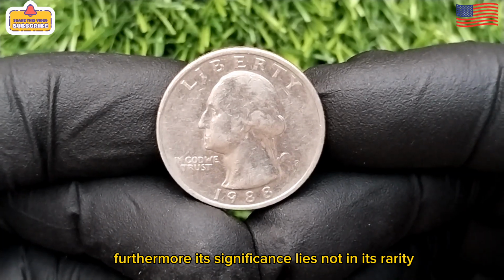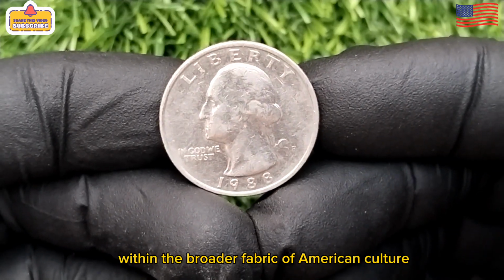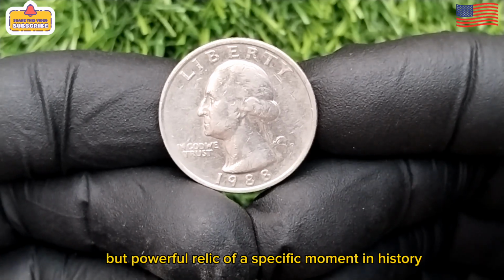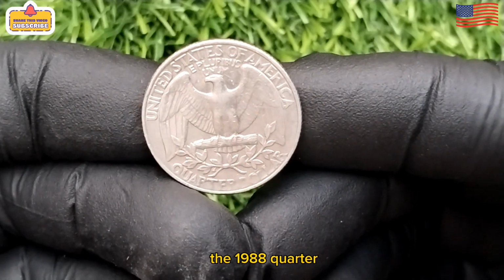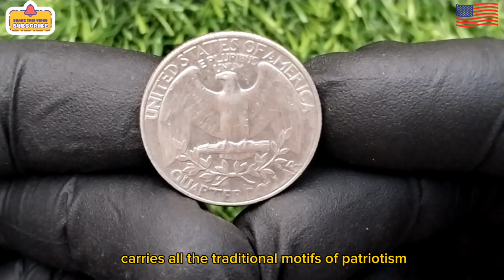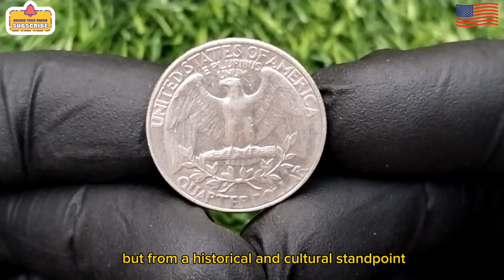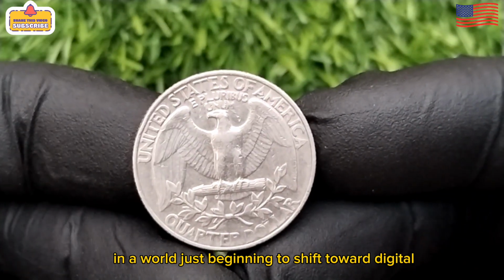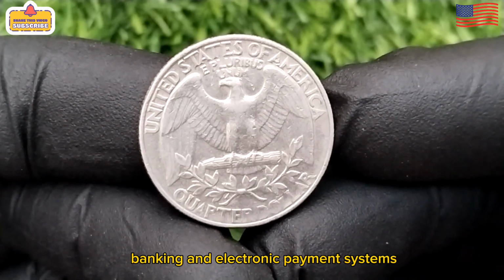Furthermore, its significance lies not in its rarity, but in its place within the broader fabric of American culture, serving as a tiny but powerful relic of a specific moment in history. From a design perspective, the 1988 quarter carries all the traditional motifs of patriotism and leadership that define the series. But from a historical and cultural standpoint, it also reflects the steady utility of coinage in a world just beginning to shift toward digital banking and electronic payment systems.